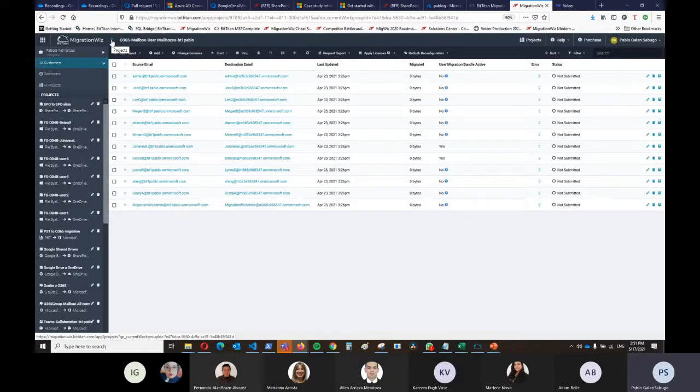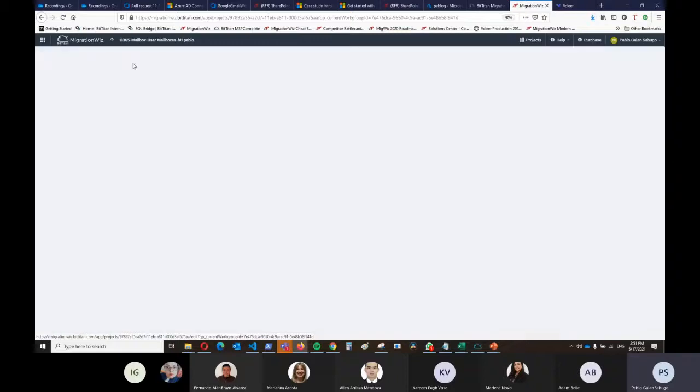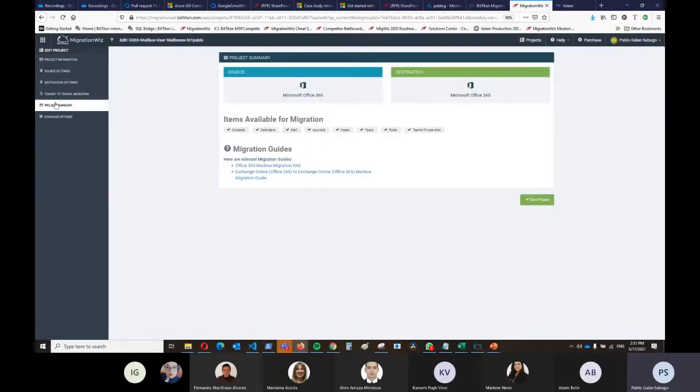But one-to-one chats, group chats and meeting chats are migrated through the mailbox project. When creating the mailbox project, we'll be able to see here under project summary what the items are that we are able to migrate: contacts, calendars, mail, journals, notes, tasks, rules, and the last one is Teams private chats.